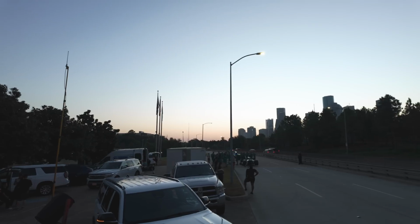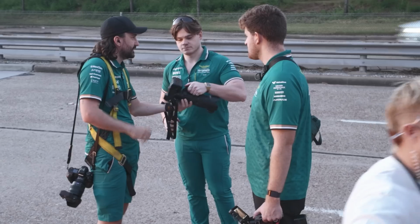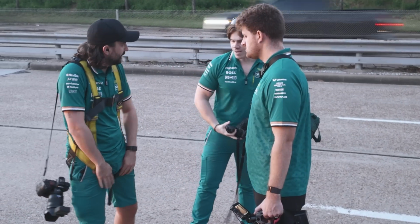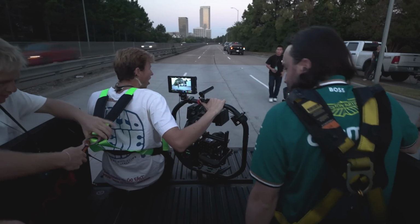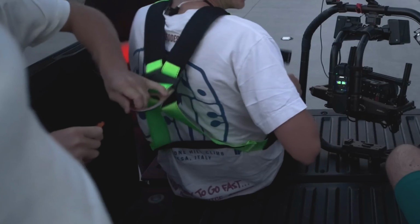All right, looks like the car's almost ready. The driver just showed up, so we're getting pretty close here. I think as soon as that sun peaks over the top of those buildings, we're gonna send it. How do you feel with your length there? This needs to be tighter. This needs to be lower, tighter. This was definitely made for a 300-pound American.